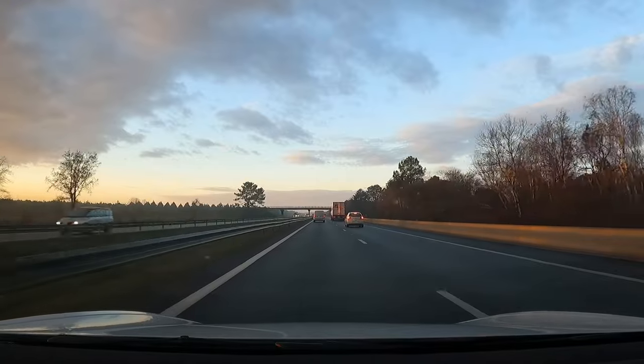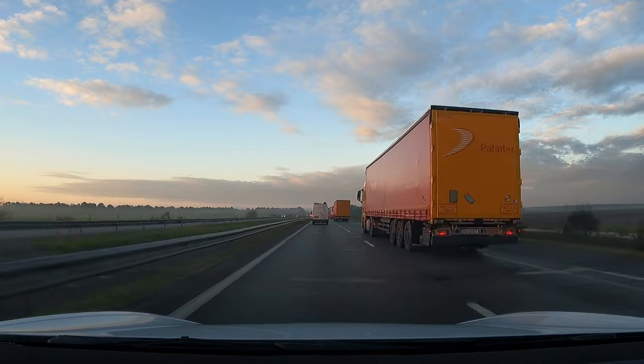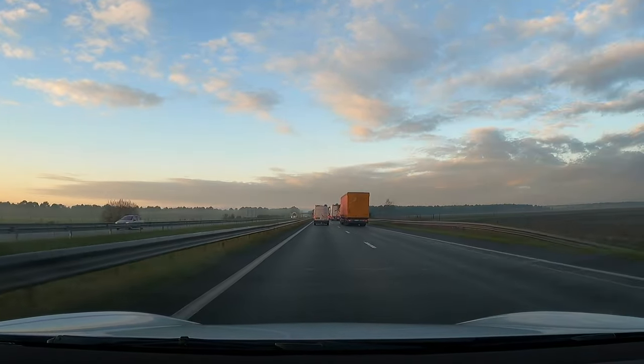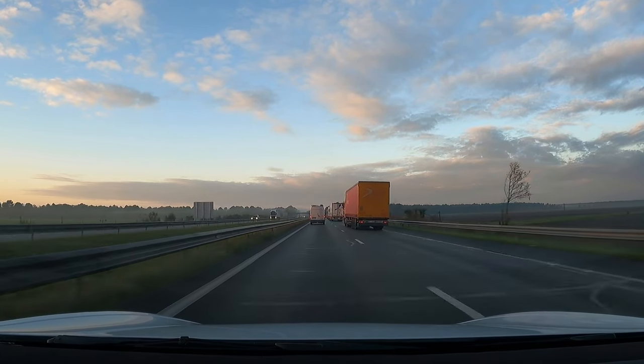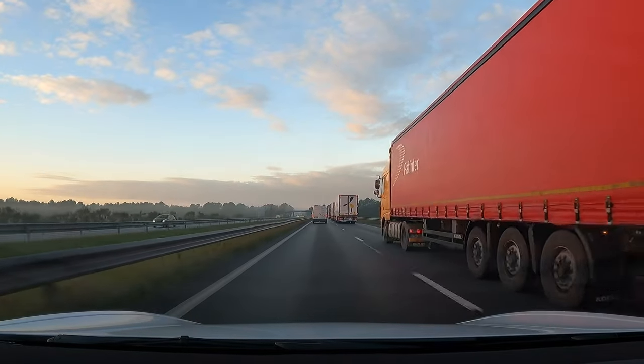Oh, I'm surprised how many lorries there are today, just rows of lorries in the first lane. But I think something slow is overtaking the lorries. Now we're doing 104 kilometers an hour, so that's going to slow us down as well. That's the same in a petrol car.